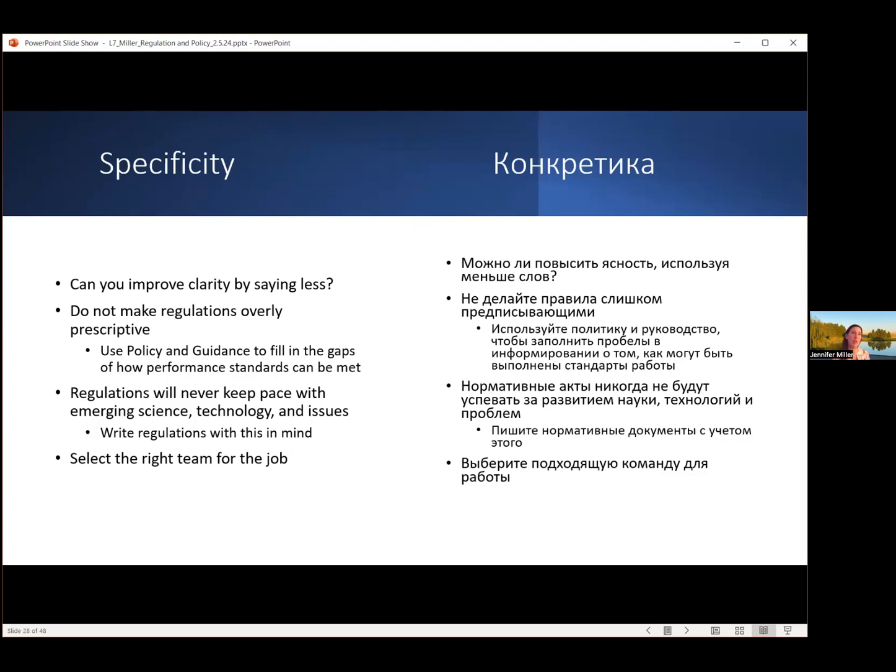I will just make a note too, again, about selecting the right team for the job. Regulation writing requires generalizing and lumping things together. People that are hyper-specific can easily get overwhelmed by the amount of information that needs to be synthesized for regulation writing. It's important that they understand what they're writing about and that they're dedicated, but people that are very passionate about a topic can actually be a hindrance because they can have blind spots to what it is that they are writing about.